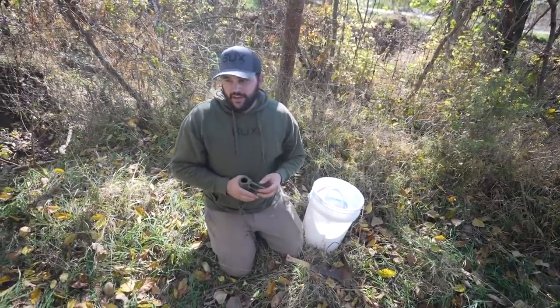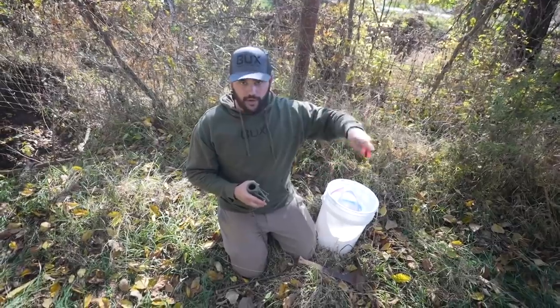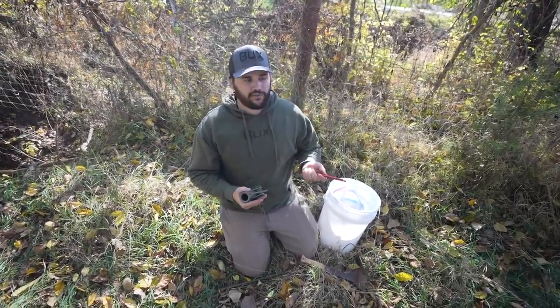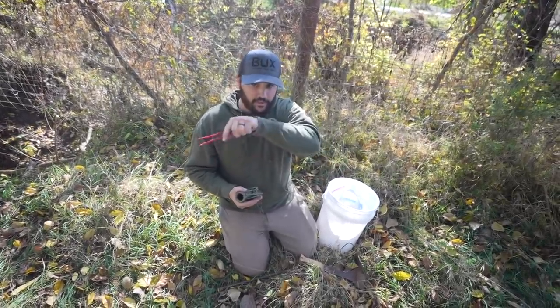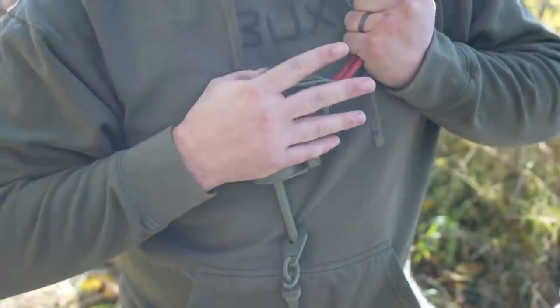You could put these up on higher spots, but you're probably gonna be better off where the creeks run, where the rainwater goes and stuff like that. Since they're scavengers and predators, they're gonna go after anything that runs the bottoms. So I think this is kind of a no-brainer spot. So let's get another one set out.